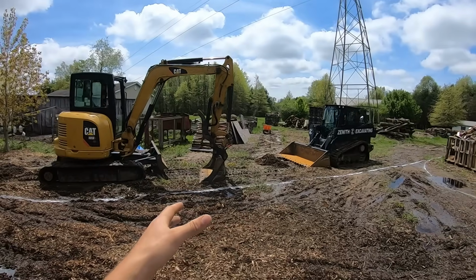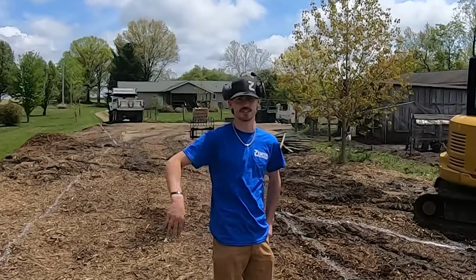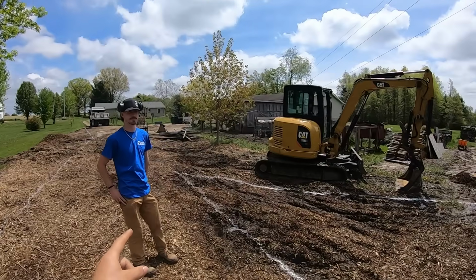And so today I'm very happy to introduce to you guys my new full-time helper, Aiden. Nice to meet you guys. He's going to be working for us this summer and hopefully for a long time. And we're going to put him to the test today. He's never really spent a ton of time in a skid steer, but he's going to spend the whole day in one now. So we'll see how he turns out. I'm sure he'll do fine. I had him run the excavator the other day a little bit, and he picked up on it pretty quick, so I think we'll be good.